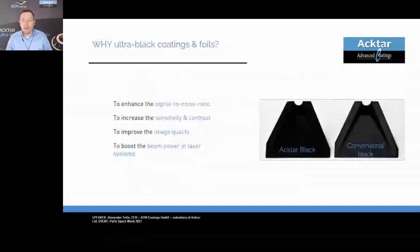Let's start with answering the question, why shall I use black absorbing coatings at all in my space application, in my optical instrument? The answer is clear. You want to enhance the signal-to-noise ratio, or the sensitivity and contrast, or the image quality, or for laser power applications, you would like to boost the beam power and the beam quality.